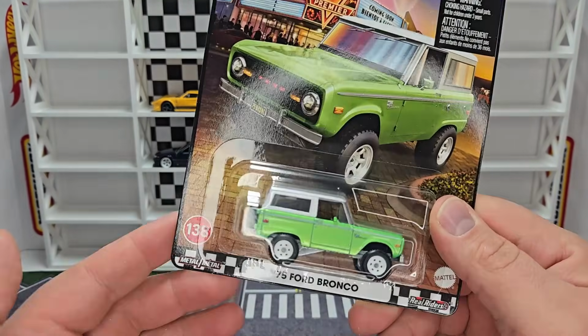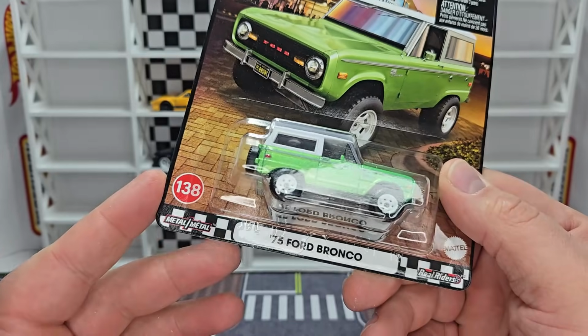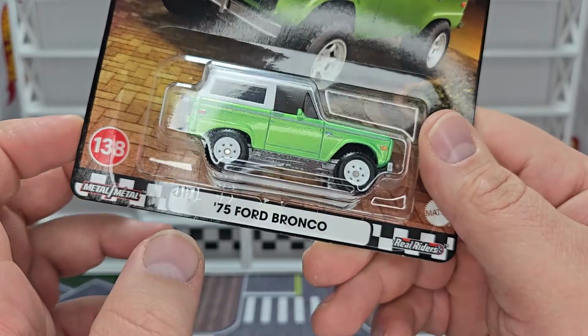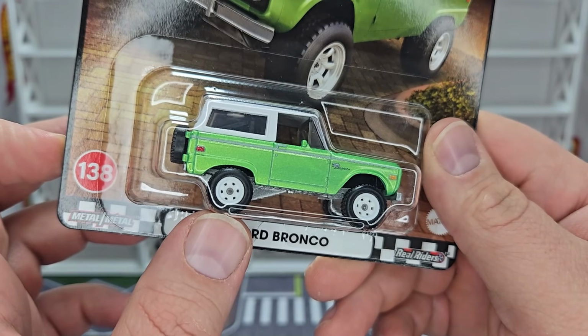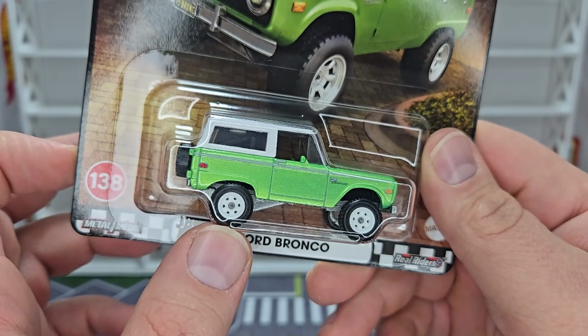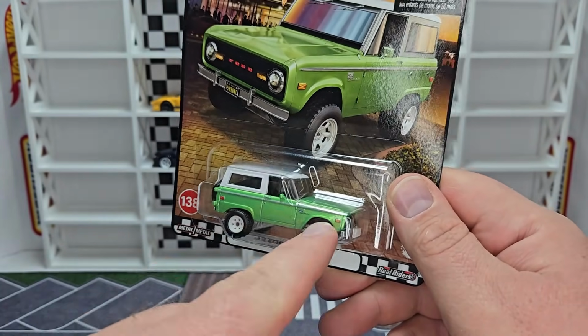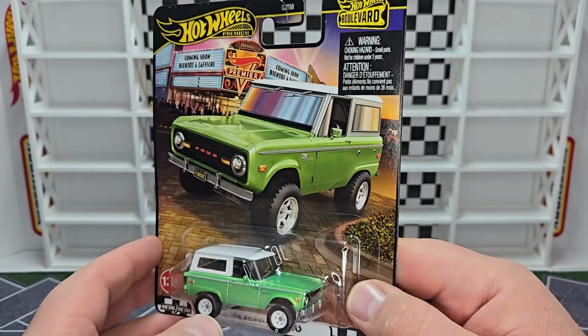All right, another brand spanking new casting, number 138. That is your 75 Ford Bronco. Also comes out with a new wheel design. I don't think we've seen that wheel design before. Maybe on an RLC. I think that debuted on the Toyota truck. But this is the first time we're seeing that wheel design on a standard premium.